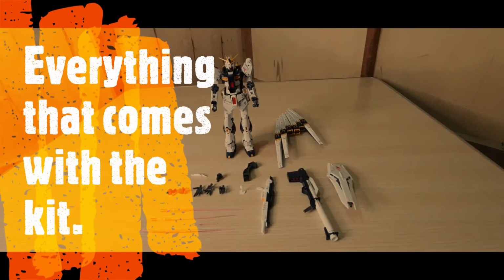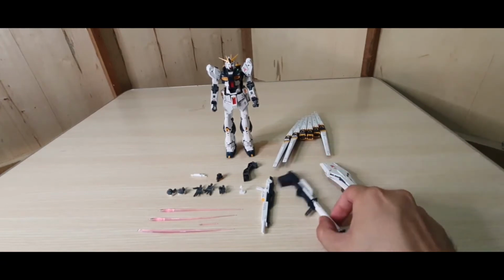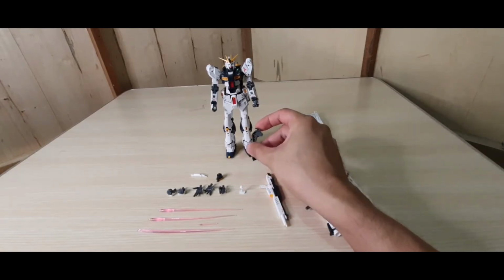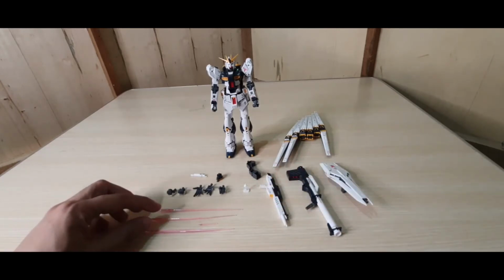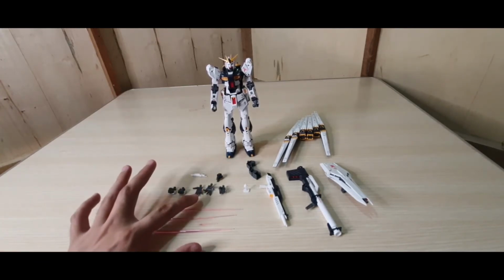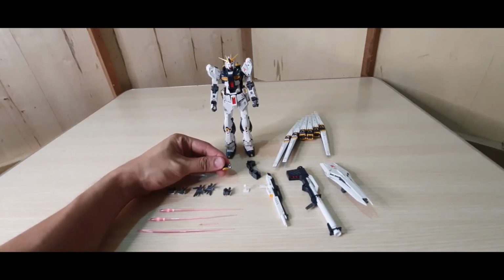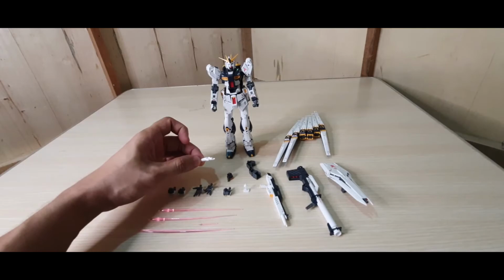So this is the Nu Gundam with everything that comes in the kit. So these are the 6 funnels, the shield, the bazooka, the beam rifle, portion for the action base. There's the 1:144 figure of Amuro Ray. These are different beam saber effect parts. These are extra manipulators: 2 closed fists, 2 open palms, extra holding hand, the extra connection between the kit and the funnels, and the beam saber handle.